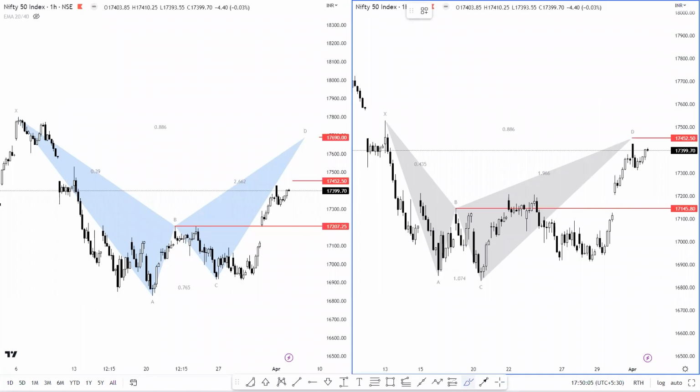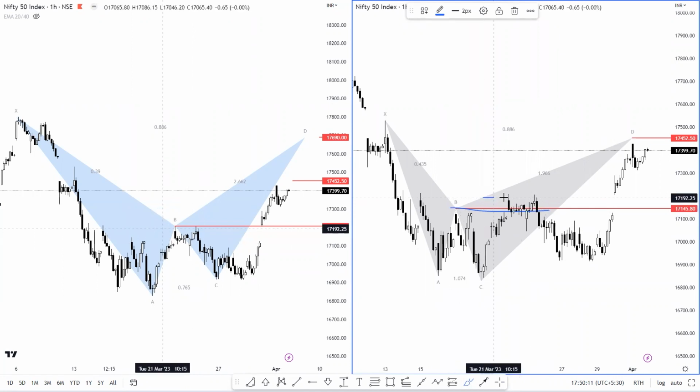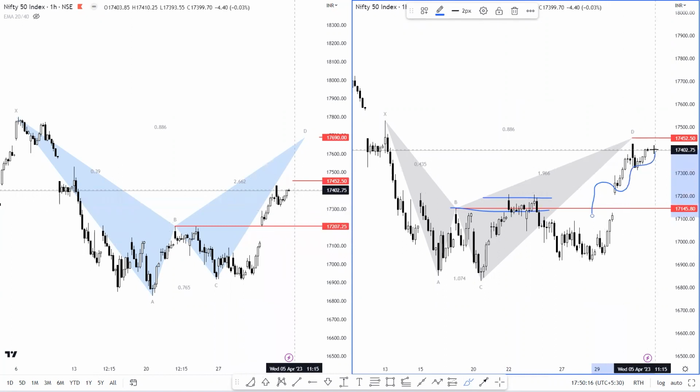We also discussed that long bets can be placed above the zone of 17,145 to 17,200, and that setup has been quite rewarding. Now, why is the level of 17,452 a major hurdle for the index, and what should be your approach going forward?